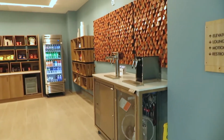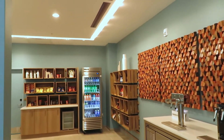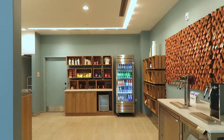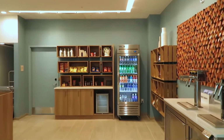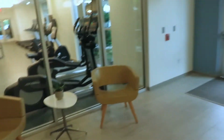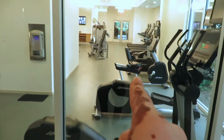If you guys want a late night snack or you just feel the need to have something to snack on, here's a display of snacks and beverages. Okay. So you guys, this hotel is very dope. You have a gym area where you guys could come work out at.